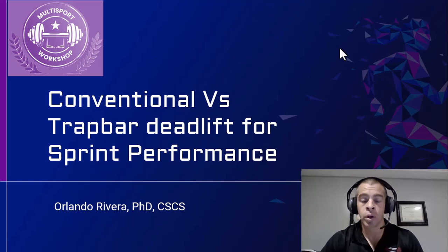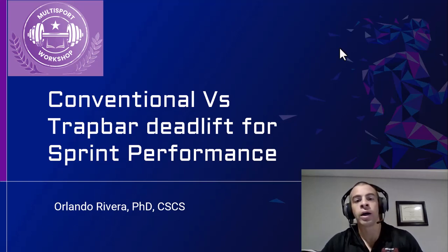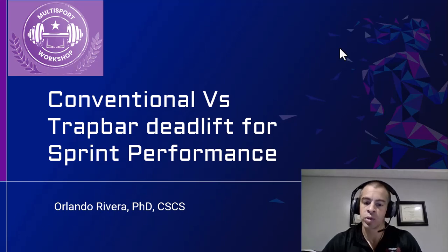Coach Sir Orlando Rivera, and today I'm going to be talking about the conventional versus the trap bar deadlift for sprint performance. Basically, I'm going to be highlighting why I think the trap bar is complete shit. No, I'm just kidding. There's clear merit to utilizing both, as you will see in a brief moment.